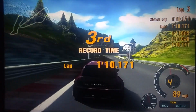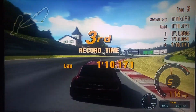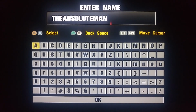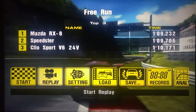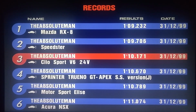Woo! That was a hot third lap, man. I was so delicate, you guys have no idea. Coming down to the hairpin there, I was trying to be as delicate as I possibly could. I was teetering on my steering wheel. Teetering, you guys. Woo, look at that. There it is. Amazing. 110.171. New podium standard. Amazing.